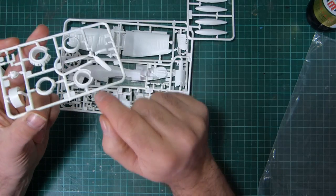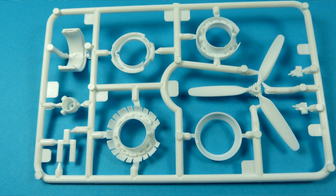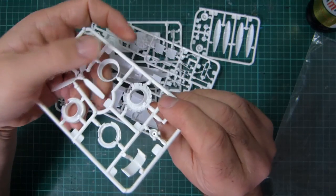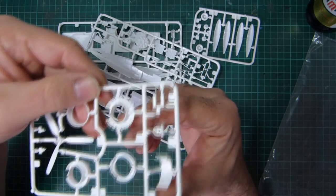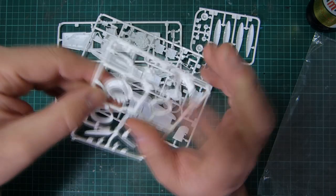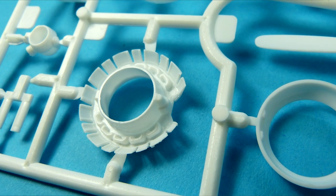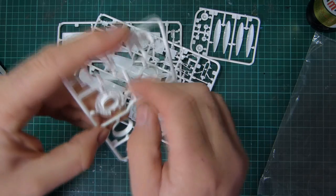Option to have your cowling flaps closed or open, which is nice. And one thing I'm kind of noticing when I took it out is that the plastic seems wafer thin. Yeah, these cowling flaps, I'll be honest with you, if there was, for example, a photo etch set to replace this, I don't think it would make a great deal of difference. These are exceptionally thin. Well, there is strength in them. I can see the edges have a little bit thicker moulding than the actual flap itself, but very, very thin. That's very nice detail.